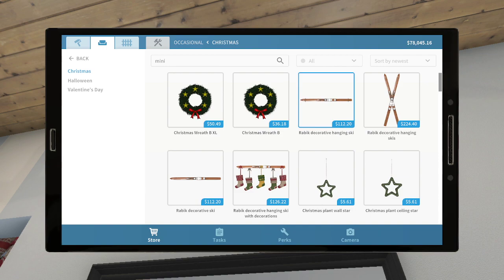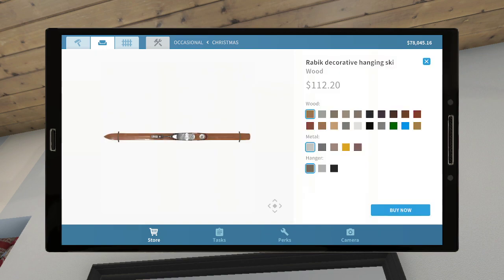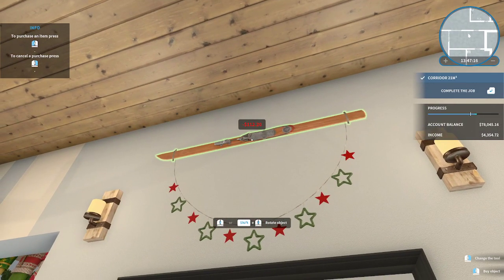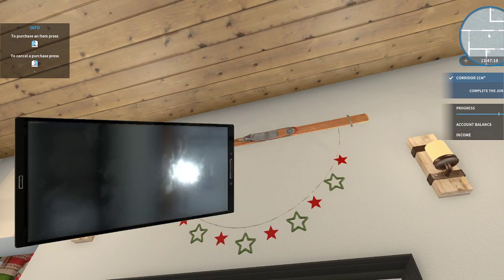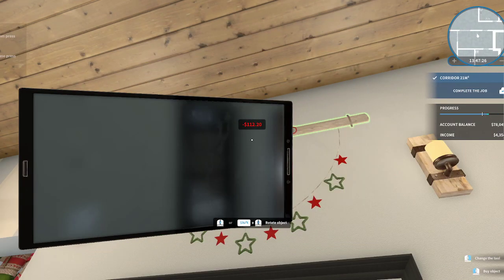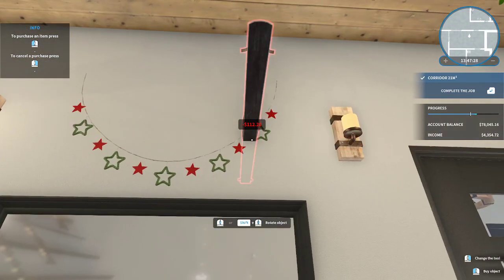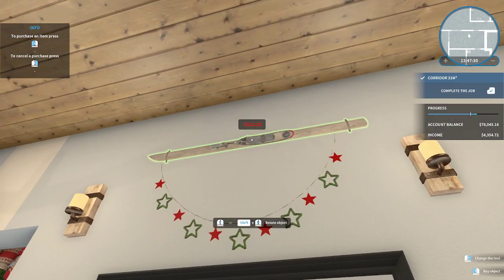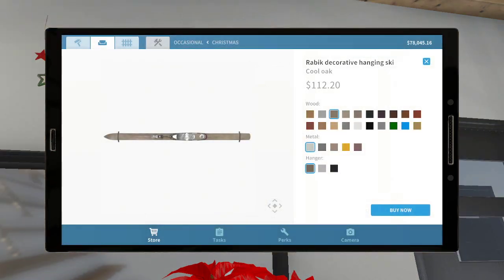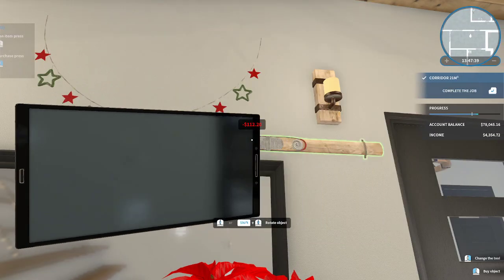Oh, how big is this? Oh, that's good. Can I change the colors? Wood, cedar, teak. Cool oak. It should match those. What were those again? I think they were the teak. Yeah.